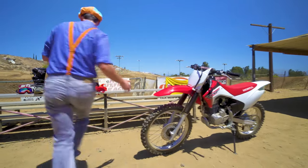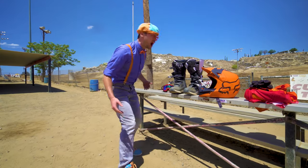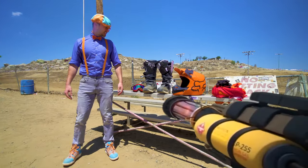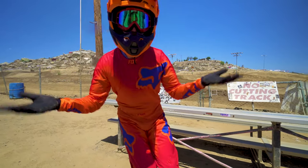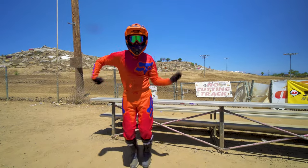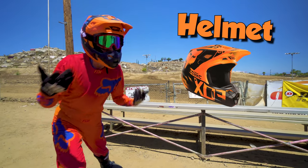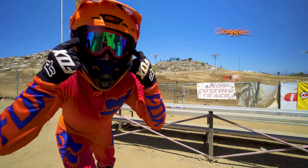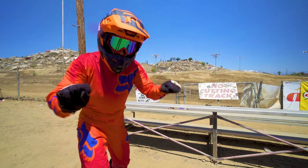Whoa, yeah. Wow, I almost forgot the safety equipment. Whoa, ooh, check me out. Whoa, yeah, I have my helmet on, which keeps my head safe. Ooh, and look, my goggles, which keep my eyes safe while riding.